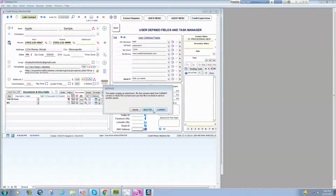It's going to give me an option to send just the current record or a selected group of records. Most people send one at a time. However, if you wanted to send us a couple at a time, you could have those 2, 3, or 4 records selected, and instead of hitting current here, you would hit selected. That's going to be a big file. It might take a little while to get to us though, so I would recommend one at a time.